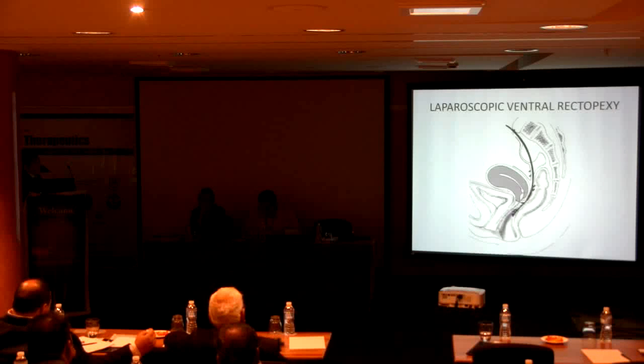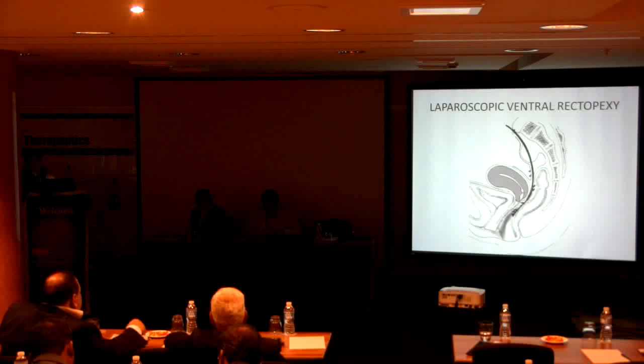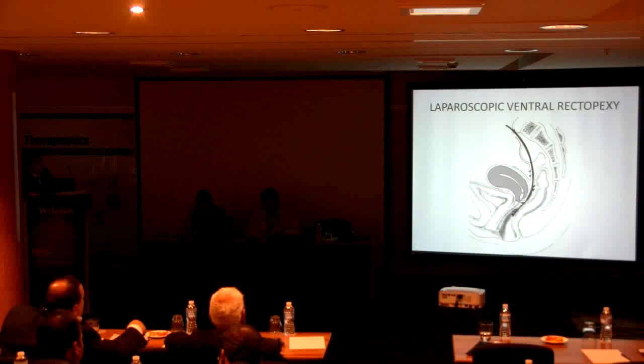As with everything, nothing is perfect, because having a mesh so close to all these organs, you need to be careful about infection and erosion, and there's always a certain degree of patients who will get these problems. And secondly, you need to understand this prolapse is just a consequence of an underlying problem. So it doesn't mean that we are correcting the root cause, we are only correcting the consequence. So they can still continue to have some amount of bowel symptoms despite this.